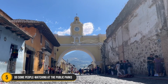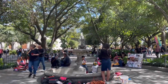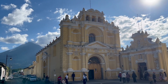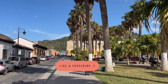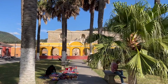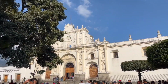Number 5. Do some people watching at the public parks. After a morning packed with sightseeing in Antigua, why not slow things down and unwind at one of the city's charming public parks? These green spaces aren't just peaceful spots to relax. They're also buzzing hubs for local street food. So if you're craving a taste of authentic Guatemalan flavors, this is the place to be. The most popular spot is Central Park, right in the heart of the city.